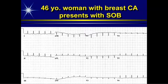Here's another case, a 46-year-old woman with breast cancer coming with shortness of breath. Cancer, shortness of breath, that's a PE, right? Well, think again. Get the quick 12-lead EKG, and she's got decent voltage in 1, 2, and 3, but out here, if you add these up, V1, V2, V3, they add up to less than 30 millimeters. She's got technically low voltage plus tachycardia, think pericardial effusion.